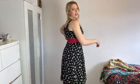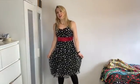This next dress is originally from Hobbs. Again, it's a size 12. It could do with being a size 10. I'd like to think of myself as a size 8, but I'm having some weight issues at the moment, so size 10 it is, which, at the end of the day, isn't that bad.